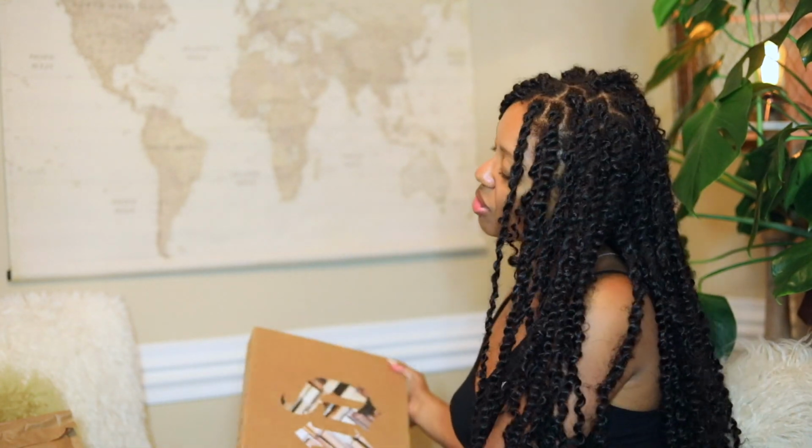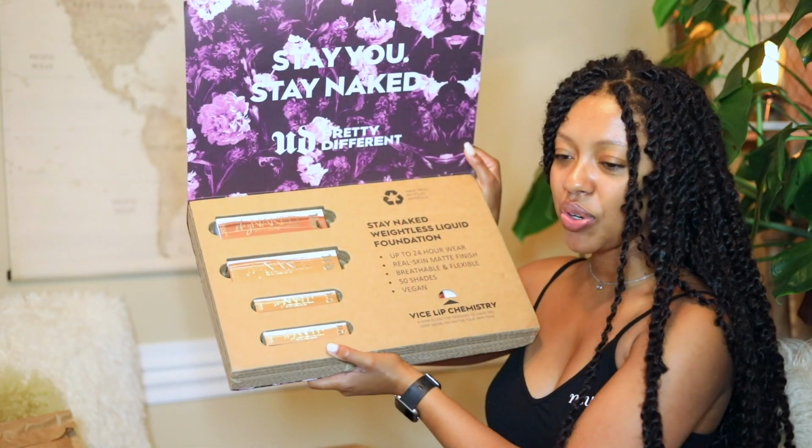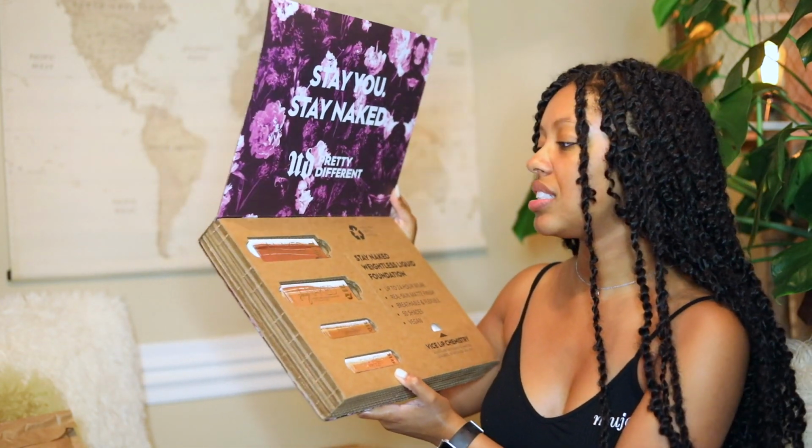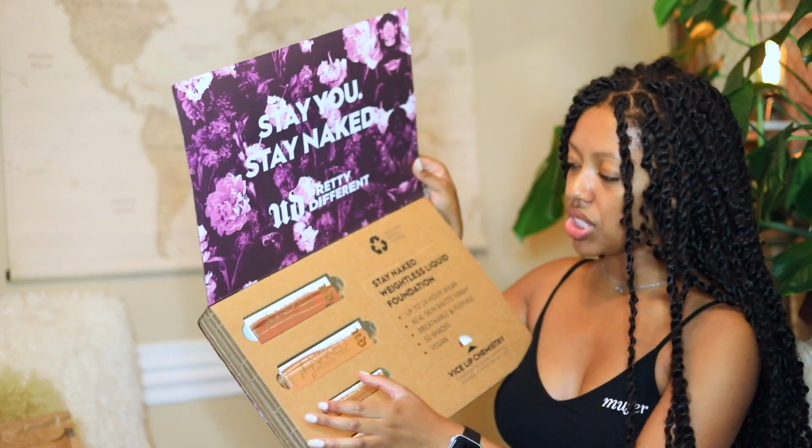All right, so this one right here, I'm super excited about because I wanted to do this review before I left out of town, but it didn't come in the mail. But it is the new Urban Decay foundation. It is the Stay Naked foundation, and I'm super excited. I got 2 shades.